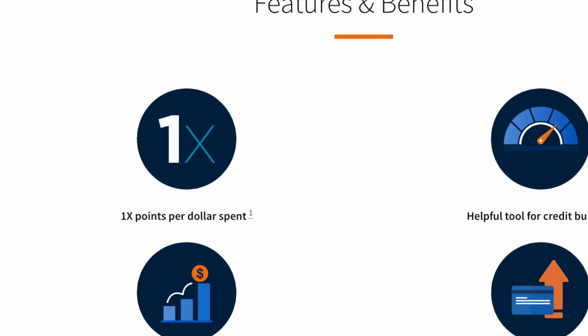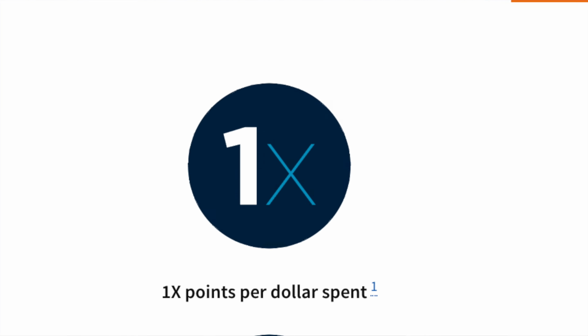And even on top of that, you don't even have to worry about the 18%. Why? Because you're going to pay everything off. You're not going to carry a balance, but we'll get more into that later. Now, let's talk about the actual features and benefits of this credit card. You get 1x back for every dollar that you spend, which can be helpful when you are building your credit. Of course, it's giving you rewards.